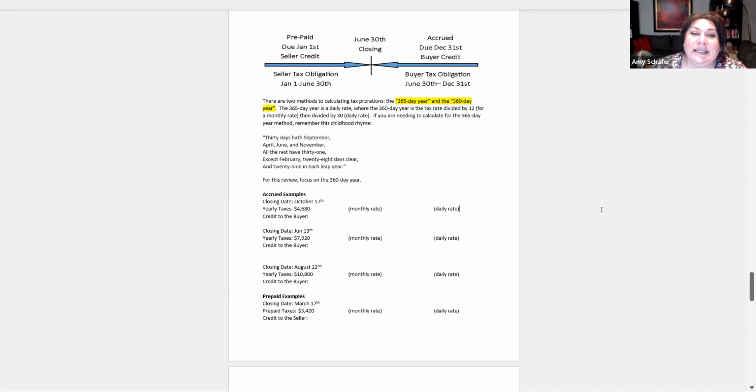The 360-day year is a daily rate, which means you've pretty much got to know how many days are in every month, which is why I gave you this really sweet poem reminder that you might remember as a kid that says 30 days, half September, April, June, and November. So those 4 months have 30 days. All the rest have 31, except for February, 28 days clear and 29 in each leap year.